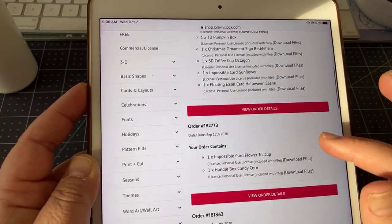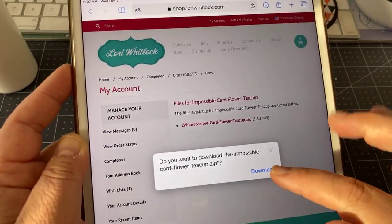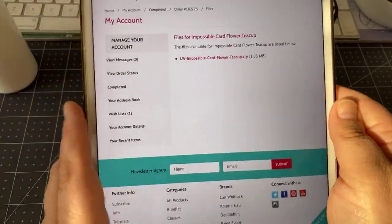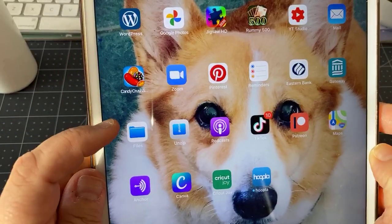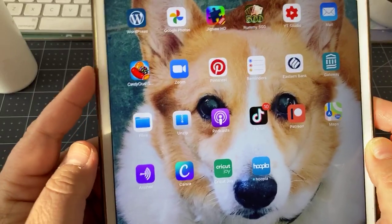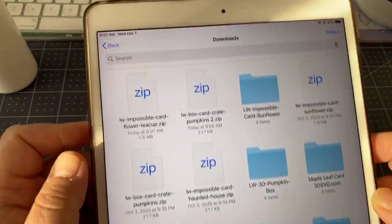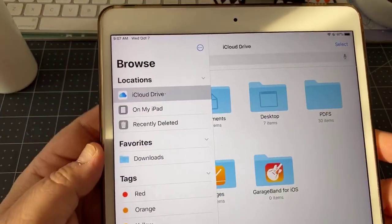So there are all of these files and you just hit download file and you click on it. It asks you, do you want to download? And you do. And so you hit download. Once you've downloaded, you want to go to this here. This is the Files app. Now, if you don't have that, you can easily get that from the App Store by going to the App Store and searching for Files.